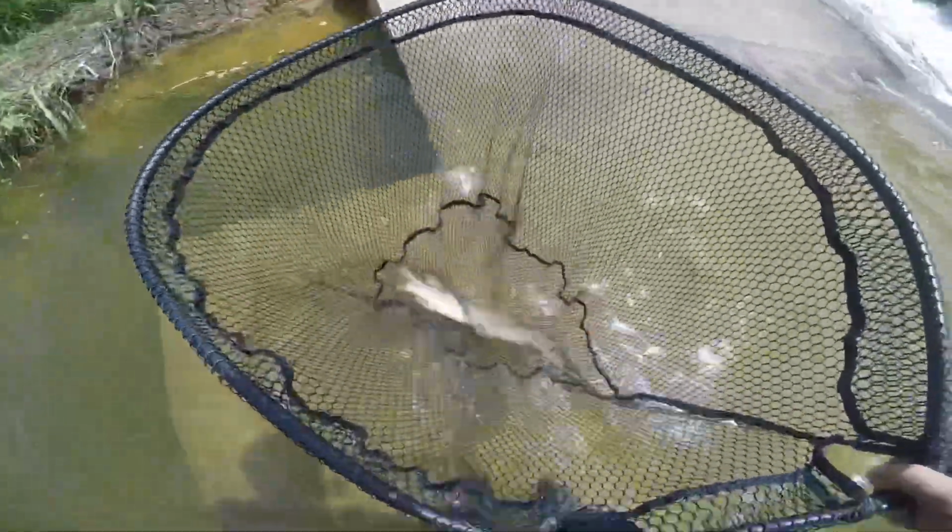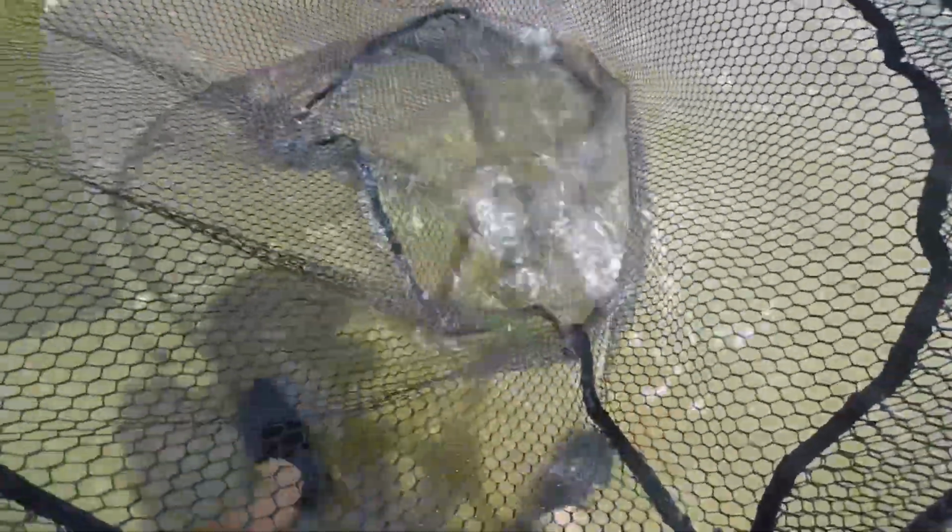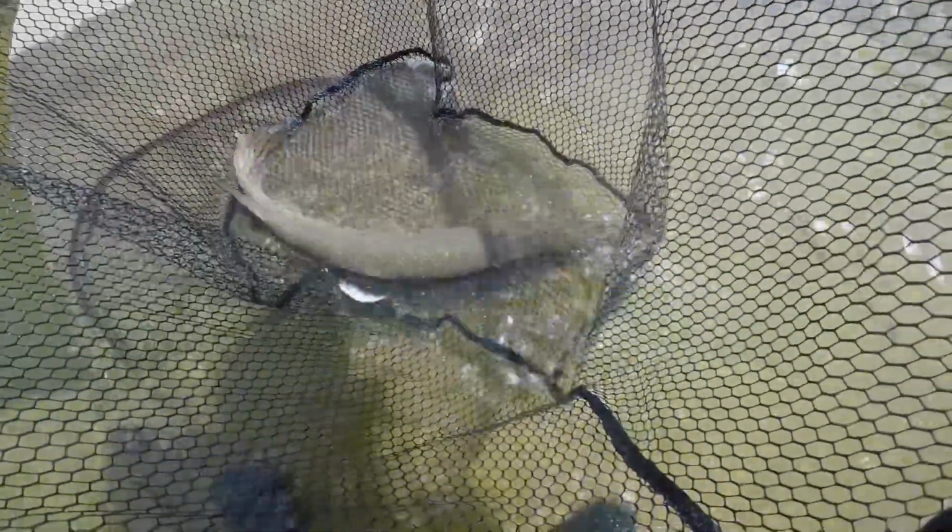Is this an alligator gar? No. Is it? No. Where are the spots? Man, I don't know if this is an alligator gar or not. This might be. If this is an alligator gar, I'm keeping it. We're gonna raise it. But I thought this was a spotted gar. Let's get a spotted gar and compare them, see if we can catch one.